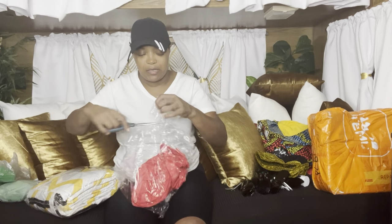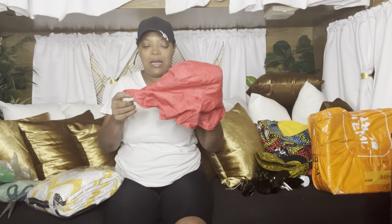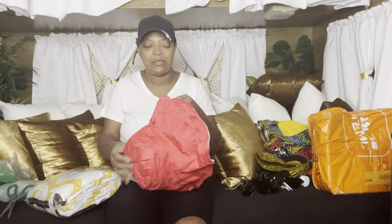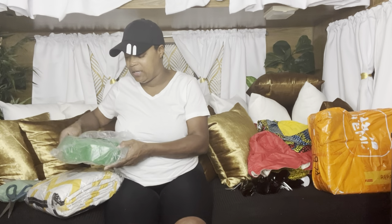I ain't got time to play with stuff. I think this is another one of my hats that I like. These hats right here, I love these hats. And I love the fact that you can adjust the brim. So I just went ahead and got another one in another color. And that's going to look good with those green glasses with the red and green in them.